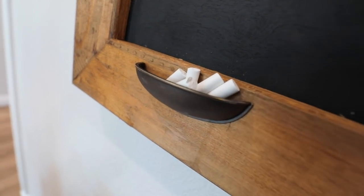Turned out really well and super easy to put together. I do want to show you a couple of things. You can see right here, I sandwiched this big giant plywood together. Also, this is a drawer handle that I bolted in from the back side to hold the chalk. It's just a really nice little added touch.